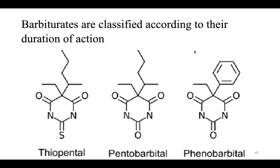Pentobarbital, amobarbital, and secobarbital are short-acting barbiturates, which are effective as sedative and hypnotic agents, but not anti-anxiety.